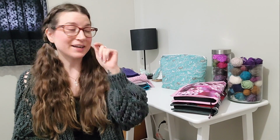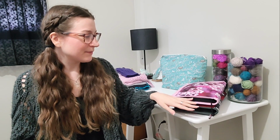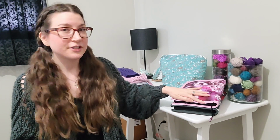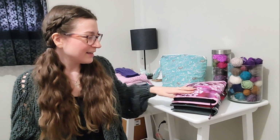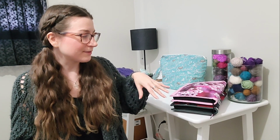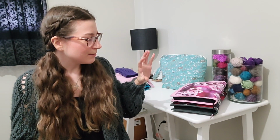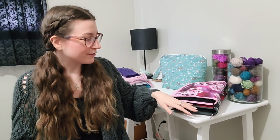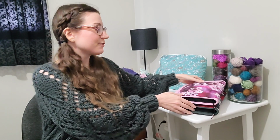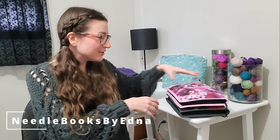The last thing that I wanted to talk about was something that I bought for myself for my birthday this year. I treated myself to a needle case, and I actually own 3 of them. One was a hand-me-down before I bought my own, so it's a little bit different, kind of an older version. A couple years ago, I bought one for myself for my birthday, and then this year I bought a new one. It's called a needle book.